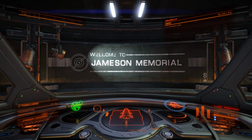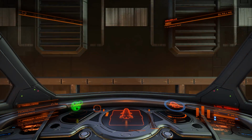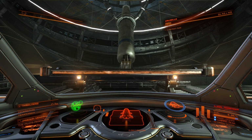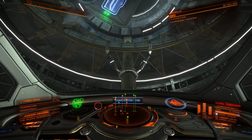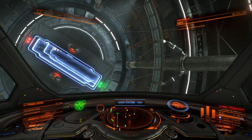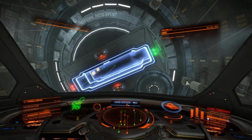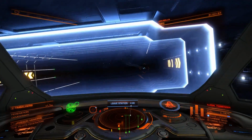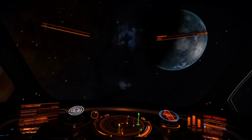Okay, so I'm just going to pop out of the station, get out of range of scans, and just see if we can get a good idea of how well this ship handles now. Ship detach complete. Restrict speed until clear of the station perimeter. Right, looks like there's a ship coming in, so I don't want to be too aggressive with this. No, the ship's going out, so that's fine.